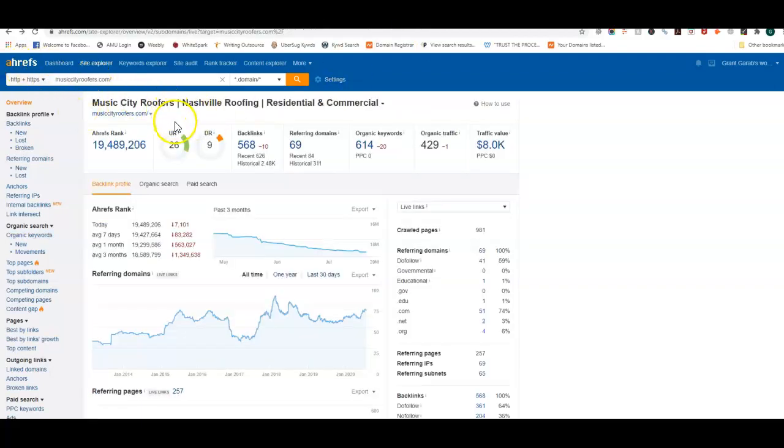This is going to be the number 1 competitor here. As you see, they only have 69 referring domains, so it's still easily beatable. Their DR is only a 9, so we can easily outdo them. But now let's go look at their keywords. They're ranking for 614 keywords, bringing 429 people a month to their site, generating $8,000 worth of traffic.